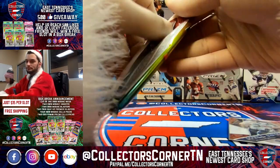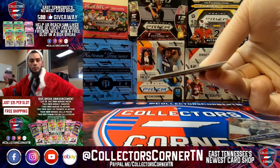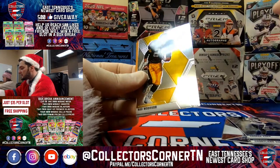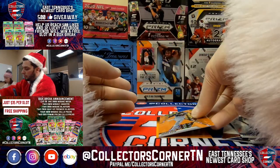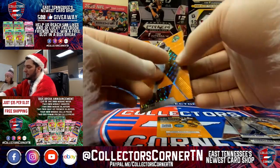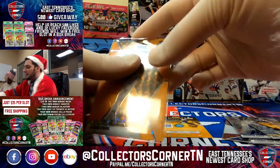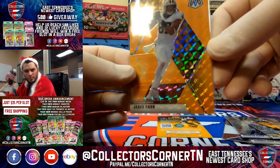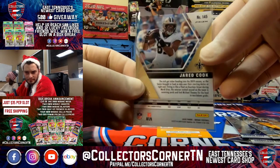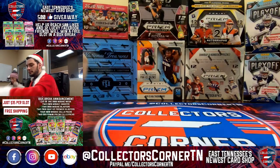Last pack of this blaster. Cortland Sutton, Cooper Kupp, Rod Woodson, and, oh, check out this Jared Cook right here, 4 of 25 for the New Orleans Saints. That looks pretty good right there. 4 of 25. Nice, Mark. Yeah, that's your Tua. 4 of 25, Jared Cook. Excellent last pack of that blaster.